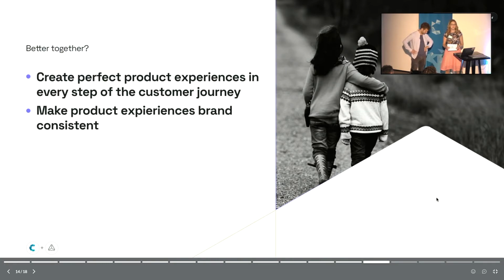Yes, you've seen that there is a digital asset management component in Frontify, and also CELUM has a big digital asset management component. And so you may ask yourself, why have the two systems decided to work together? And beyond the obvious point that CELUM can be the single source of truth for assets and Frontify can be the single source of truth for brands, it's about products, it's about product experience and creating perfect product experience within the whole customer journey for the customers.